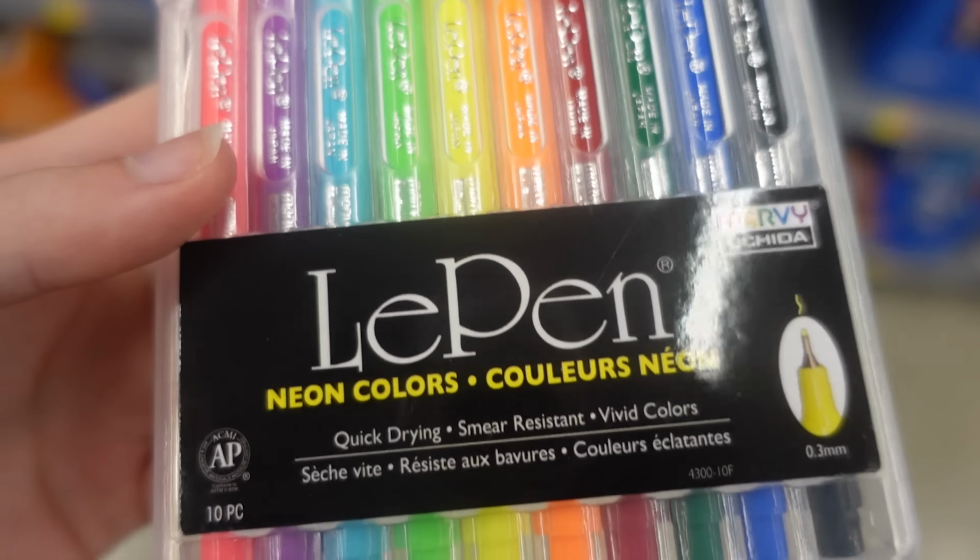Look, they have such cute mouses up here. Look, okay, I don't use a mouse for school, but I would honestly take that or this one even. This one's really cute too. But I sadly do not need a mouse for school this year. All of the composition notebooks for school. Oh, I kind of do like that.